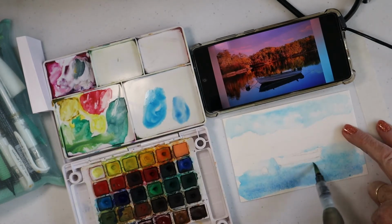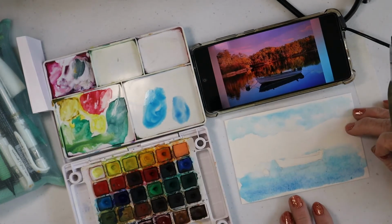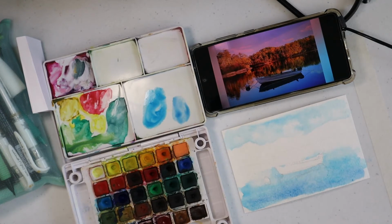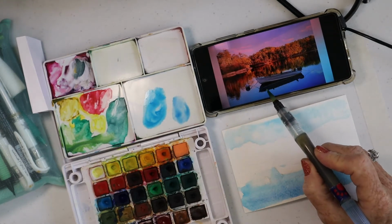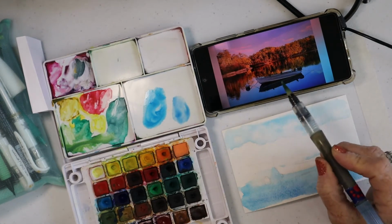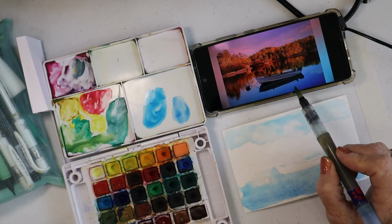So now I'm going to bring that up underneath the boat. I can still see where my reflection is. And, you know, anytime you have a reflection, it's going to also take on, just like shadows take on the color of the local color. So this reflection, because of the shadow of the boat and the blue of the sky, you're going to see some blue in that shadow.